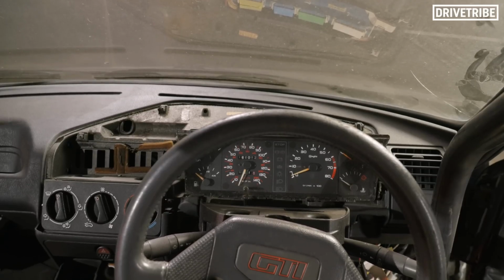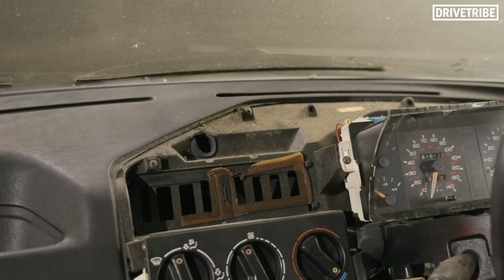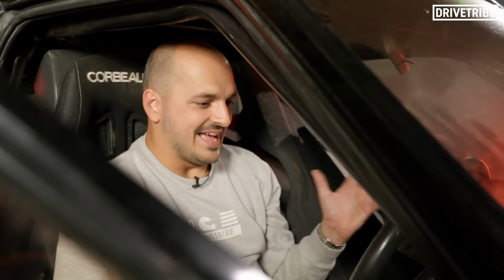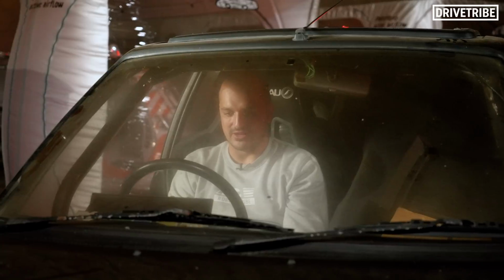Richard ripped out the dashboard in the episode, and that is still the situation. The clocks are in place, but all the surround has just been torn straight out, and I imagine that will be in here somewhere. We'll find it once we excavate this car. There are wires everywhere. Fingers crossed they're all plugged in and we can start up this car.